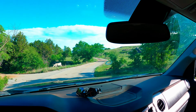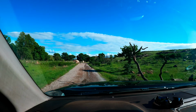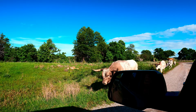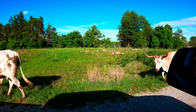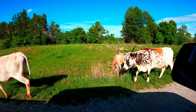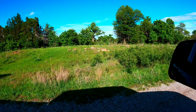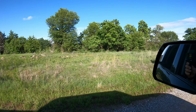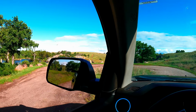After French Lake, I went over to Burford Lake, where there was a Longhorn roadblock. Oh, looks like the Longhorns beat me here. Trying not to spook them. That one's straight up burnt orange. Alright, now that the wildlife has passed, check out the dam.